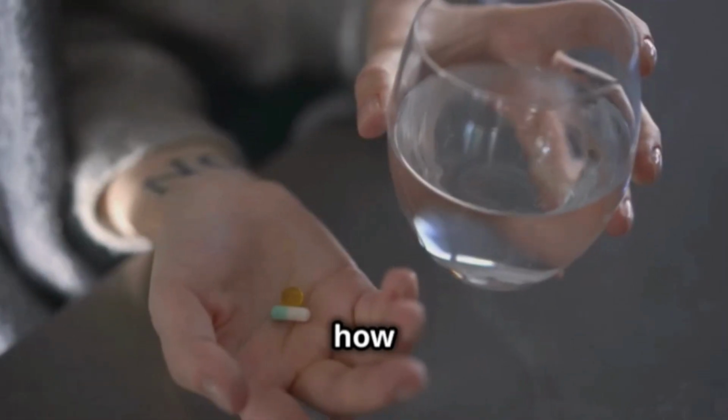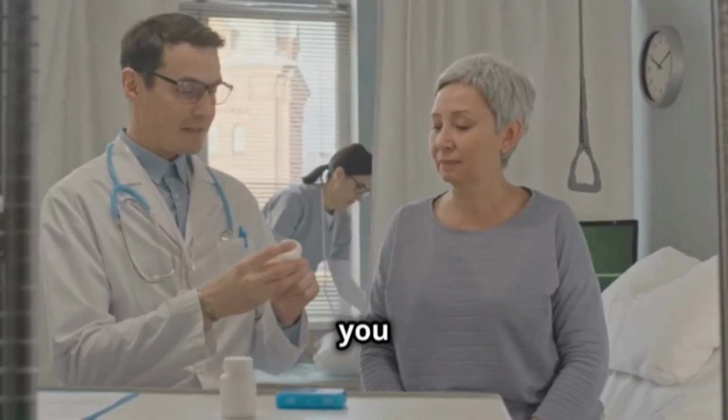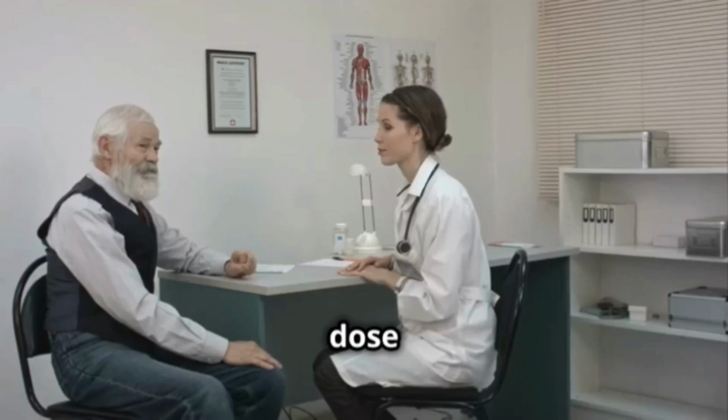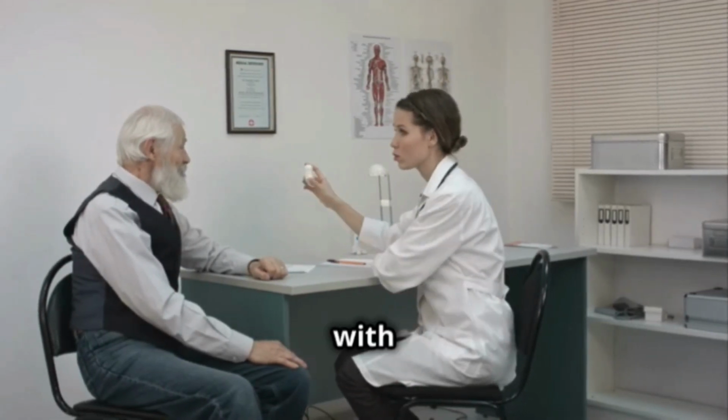Now let's talk about how to take it. It's super important to follow your doctor's instructions, but you usually start with a dose of 50 milligrams 3 times a day before meals. The dose you continue taking will depend on how your body reacts to the treatment, so check with your doctor regularly.